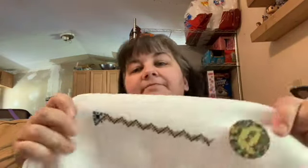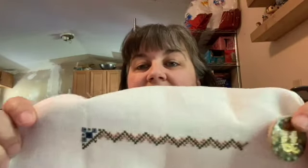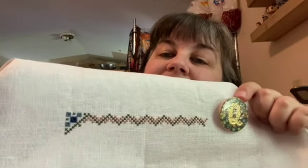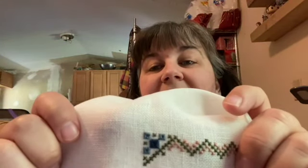So, my restart on this. So this is my restart. I like that. That's really pretty. I do have my window curtains open, so hopefully the light will be good. So, I really love this. I do. I like it so much better. And there's some Algerian eyelets for you, right there. Yep. There's some Algerian eyelets.